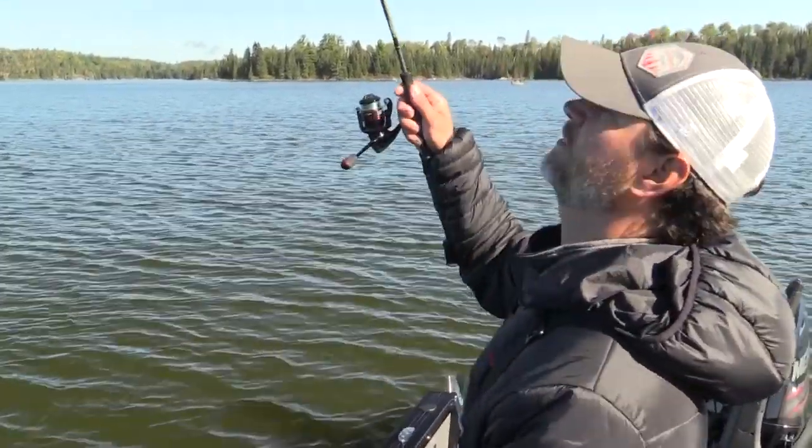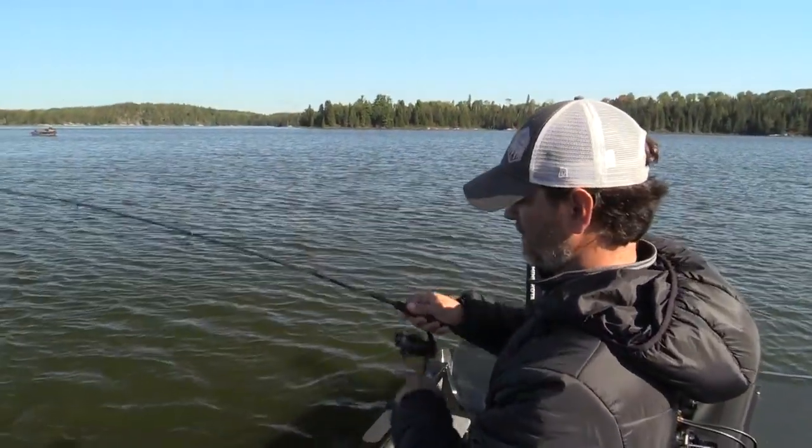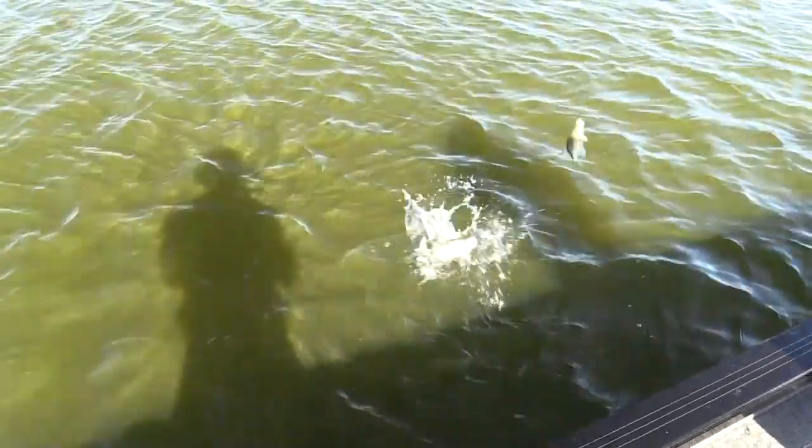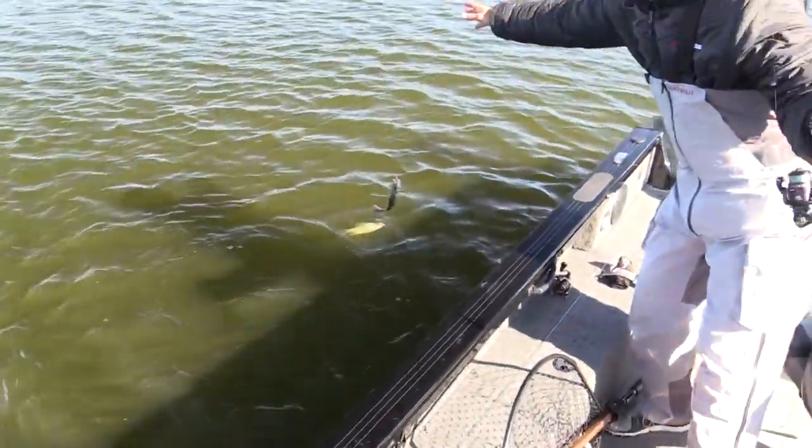Just let it sit. There's a fish there already. Oh my gosh, look at this. Well, this is why sometimes you do that. Oh my goodness. And that's the reason for the double jig rig. Look at that.